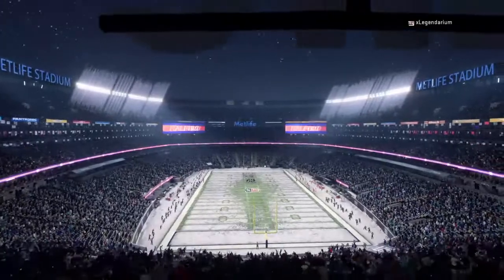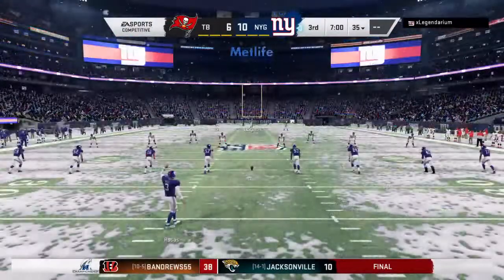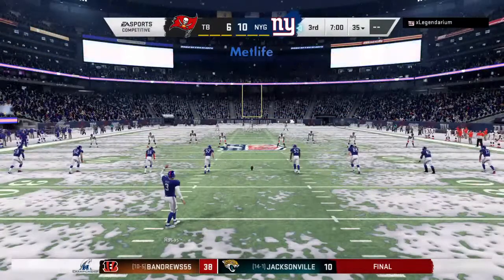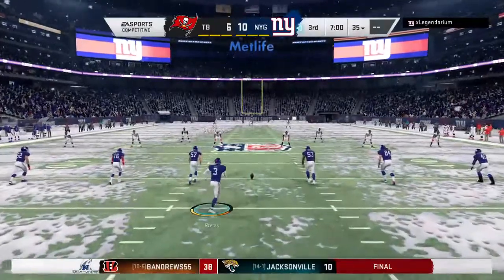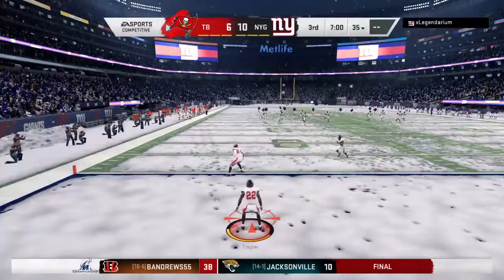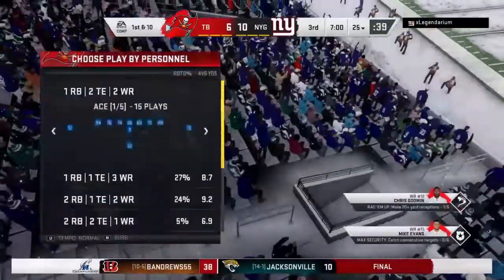So we've reached halftime. Who will represent the NFC in the Super Bowl? Two more quarters to go. We'll send you down the coast now to Orlando, where we find Jonathan Coachman, ready with our EA Sports halftime report. Coach.